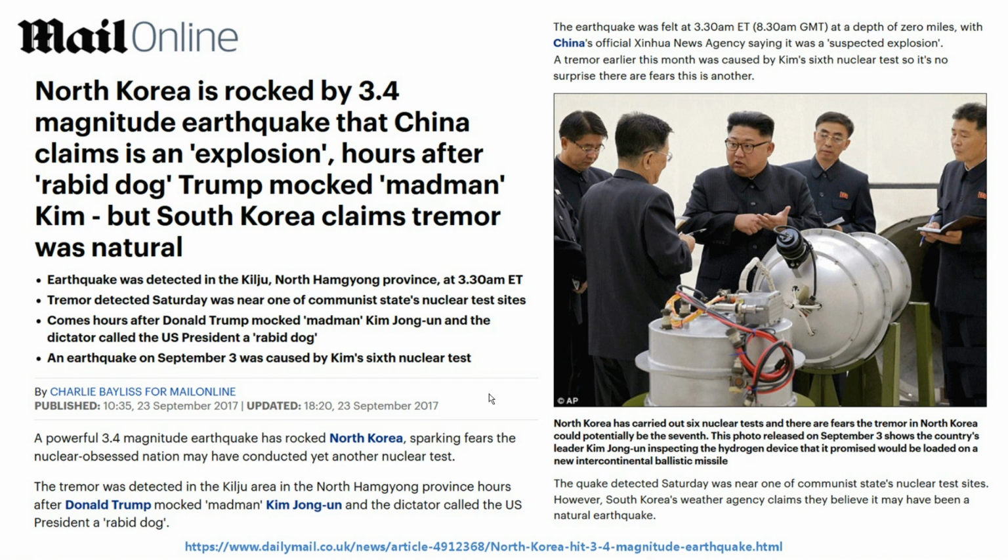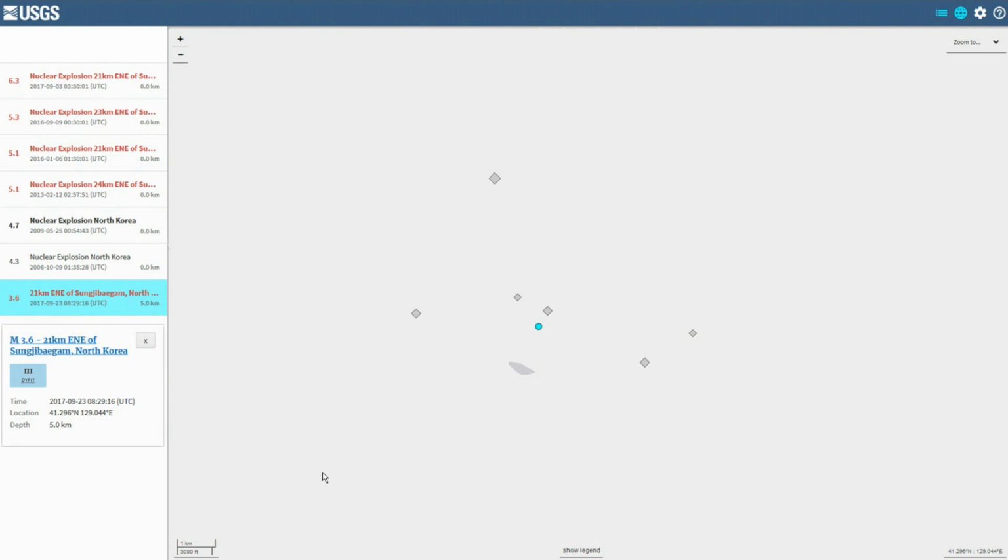But China's saying, hey, no. This is not a natural earthquake. This is an explosion. What Kim was doing was actually doing a nuclear test, generating a nuclear yield blast via scalar beams. And instead of doing a test out to sea, he decided to do a small one just at his own nuclear test site. That's what happened. And this is registered by the USGS. Although it's not registered as a 3.4, it's given as a 3.6, but this is it here.